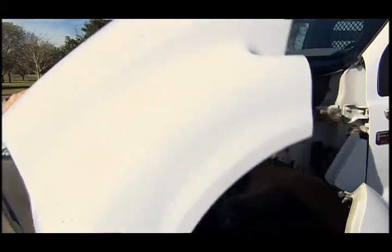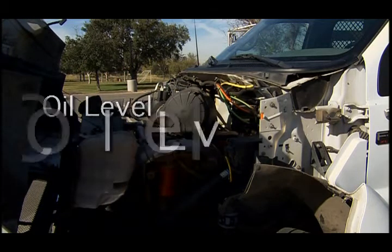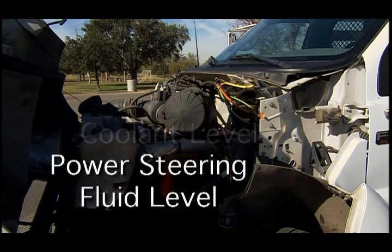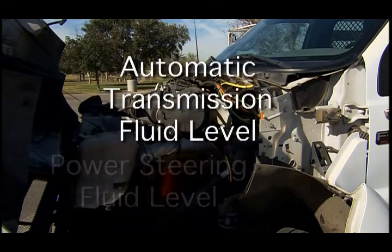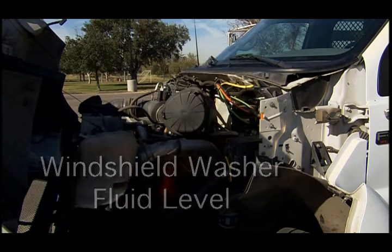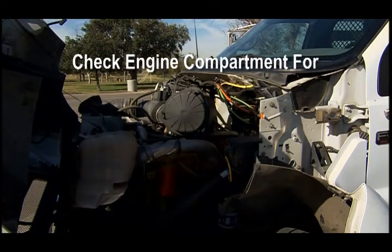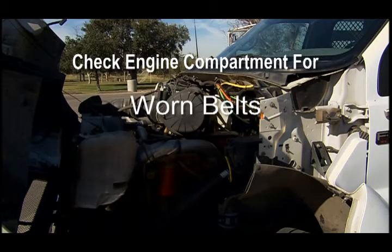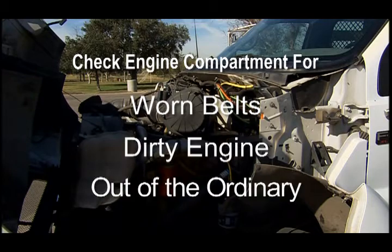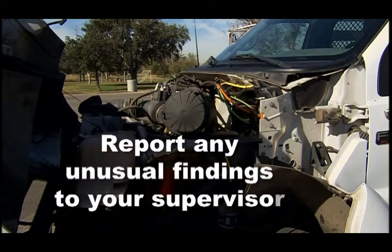Next, check under the hood. Check the oil level, coolant level, power steering fluid level, transmission fluid level, and the windshield washer fluid level. Then check the engine compartment belts. While under the hood, just keep an eye out looking for worn belts, a dirty engine, or anything that looks or seems unusual. Report any unusual findings to your supervisor.